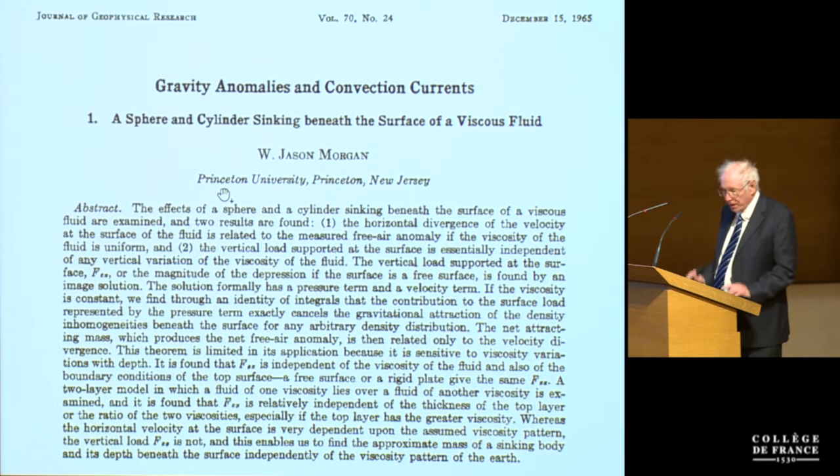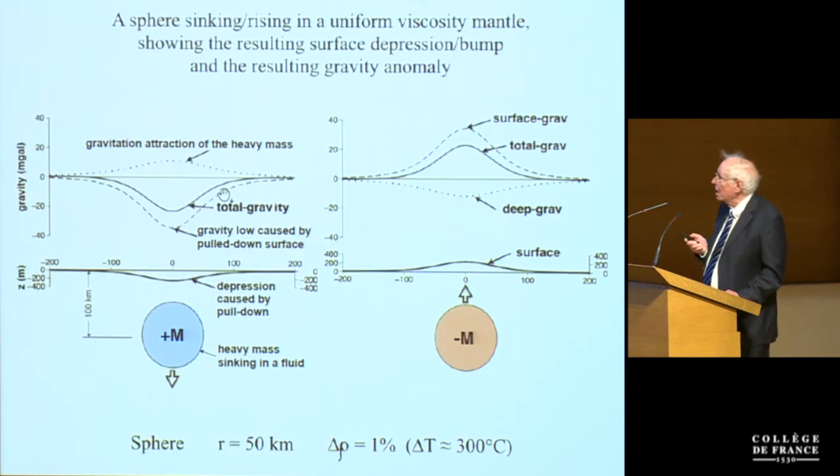So I was working on trying to understand trenches, and had this paper in '65. It essentially was that if you had a mass that was sinking, it created a positive gravity anomaly, but there was a pull down of the surface if it's in a fluid, and your measurements are closer to this pull down and lack of material at the surface, and so it's larger.